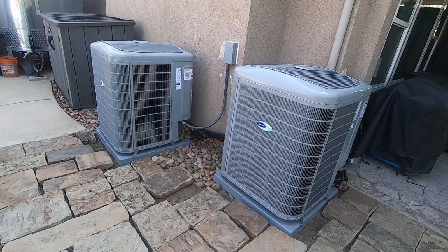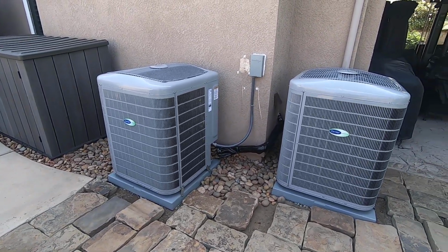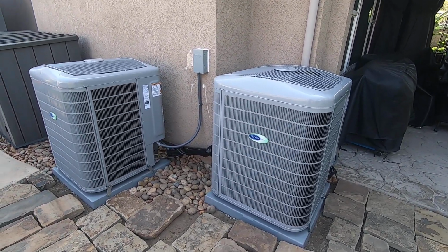So let's take a look at these systems. I'm going to go over some features, benefits, and let you know a little bit about the rebate information that a lot of people are into these days. So these are both 4-ton variable speed condensers.